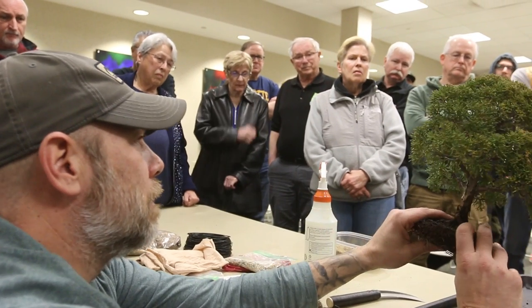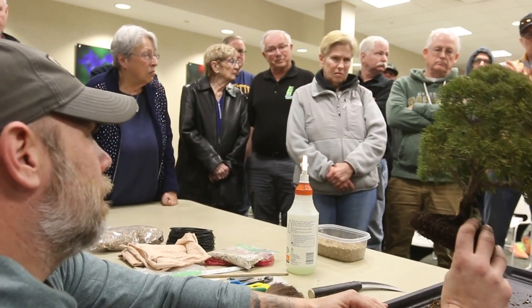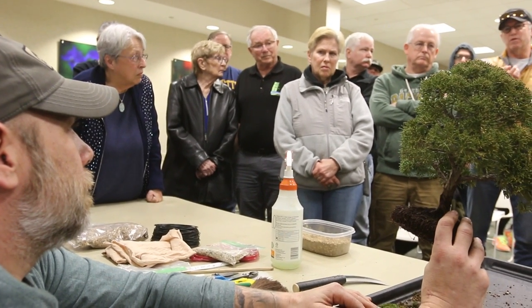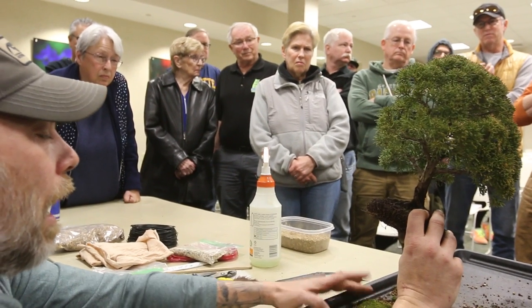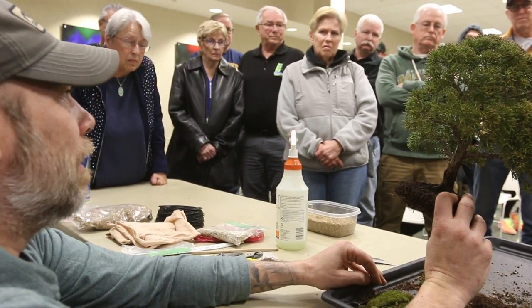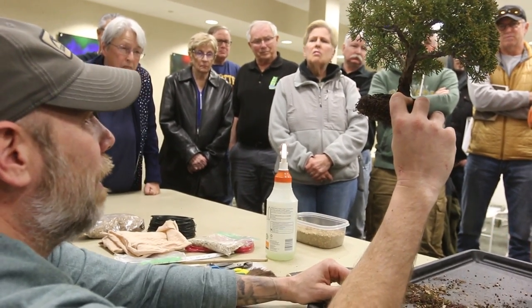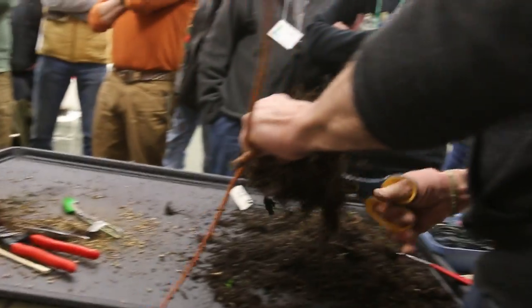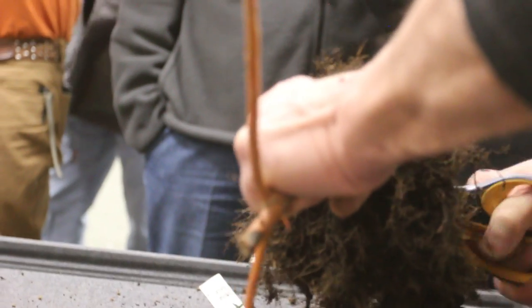But you're not concerned with that here? Not at all. Strength is in the foliage in the juniper, so you've got a ton of foliage. Would it be any different if that was a pine tree, where the strength is in the roots? I would absolutely have to assess the root system of that tree and make a judgment call. If I had a root system like this on a pine tree, I wouldn't have any problem with it at all.